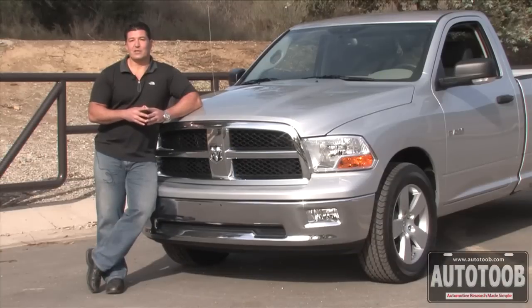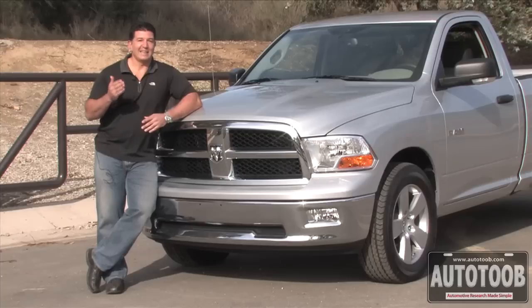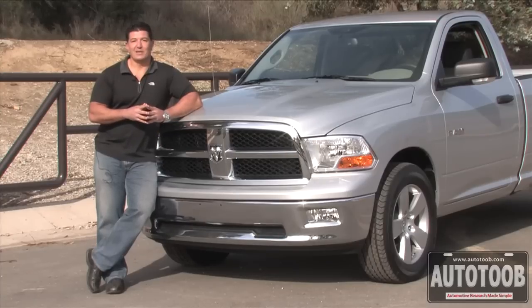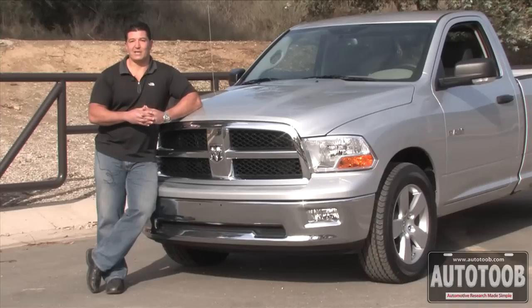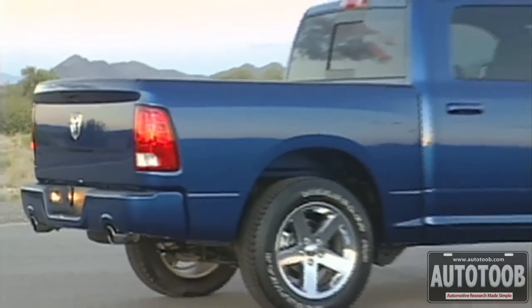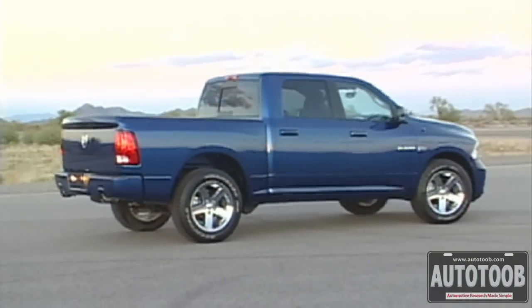Point number two is you need to be honest with yourself. Are you really that person that's hauling every day, towing every day? Do you need 11,000 pounds of towing capacity? Or are you like most of us where you use this as your basic transportation and occasionally you're hauling and towing? Okay, if you're the latter like me, then this is definitely your truck because it's more geared towards comfort.